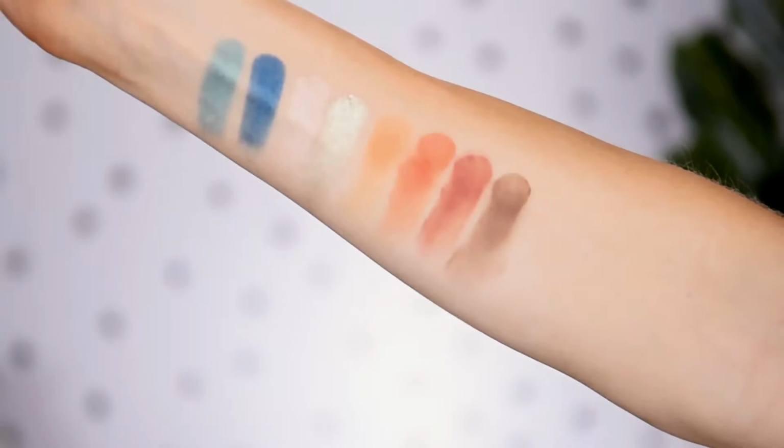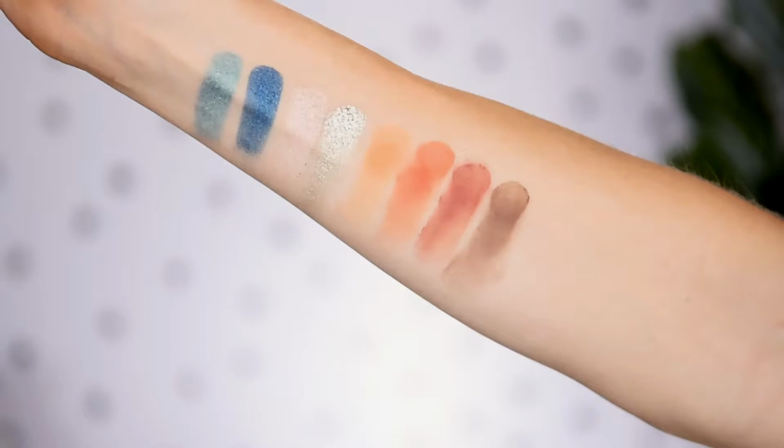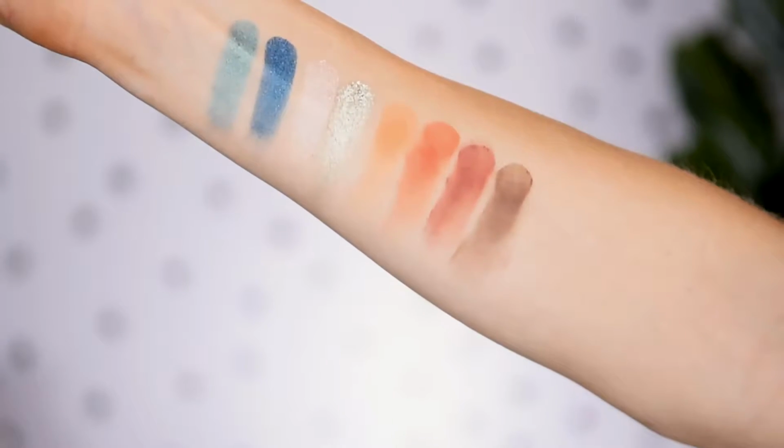The mattes are super pigmented. They blend effortlessly. The shimmers are perfectly buttery and they stay in place all day long. I love this green right here. It's such a fun but wearable shade. And then of course you get a nice pink champagne color, which you guys know is probably one of my favorite lid colors of all time. I just absolutely love this palette. So I think that we'll go ahead and use this one today.